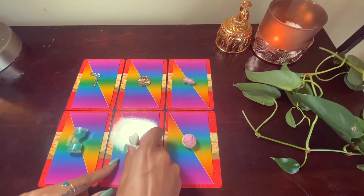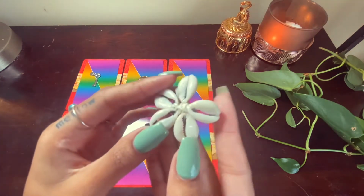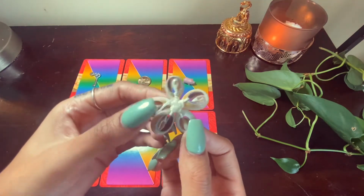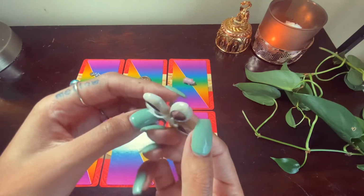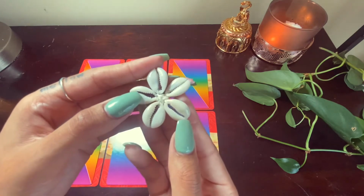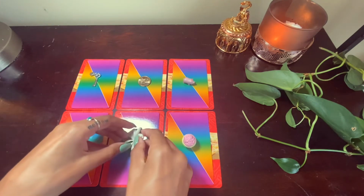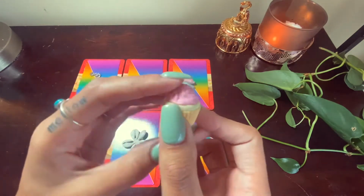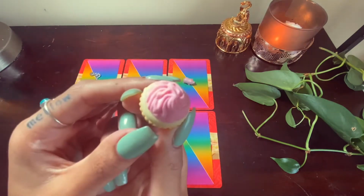Group number 5. It's a shell star thing. These shells are all tied together. This is what it looks like from the back. That's group 5. And group number 6 has an eraser, but it's actually a cupcake. What do you know?